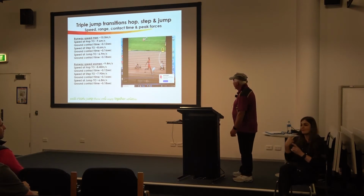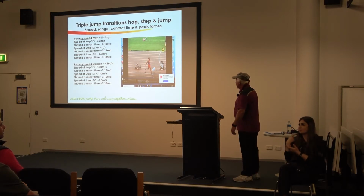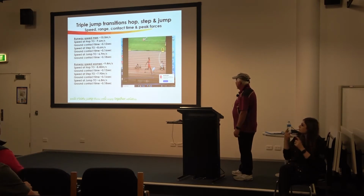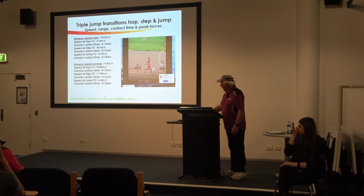We maybe need to look for another model or look to do other things to focus a little bit more on their speed. Speed at the hop is 8.4. Our girls are running at about 8.7 to 8.9. Ground contact time is 0.12, same. Into the step it's 7.9. Won't dwell too much on that. And as you can see, as they get slower through the phases, it takes longer.